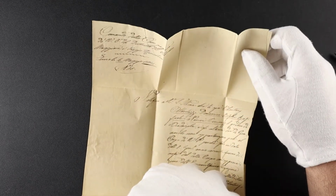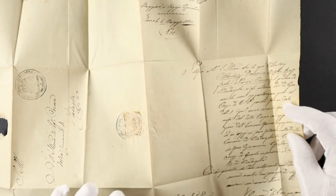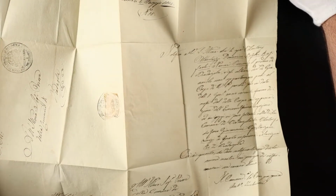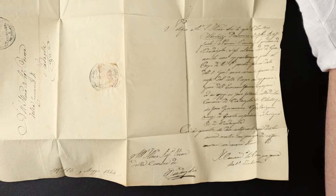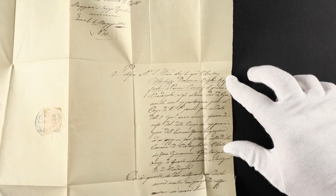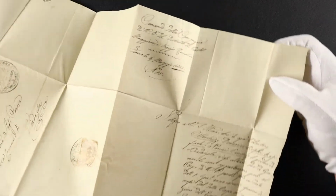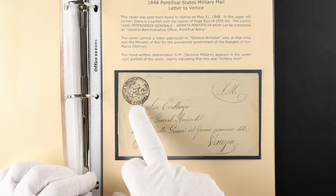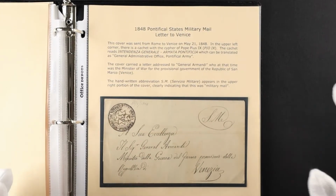These things, they all look fairly similar, but of course they're each totally unique. Yeah, it is fascinating how they fold that paper all into one beautiful little letter. Very cool. Gorgeous. Holy crap. The handwriting, the postmarks, it's all there. Wow, this one, just right off the bat, that is a gorgeous postmark or franking. Holy crap. This is the 1848 Pontifical States military mail letter to Venice.